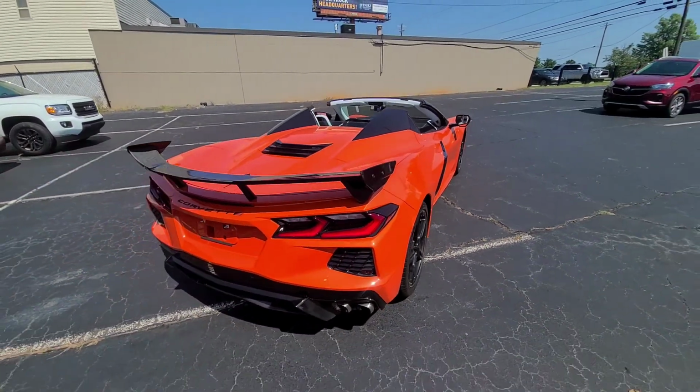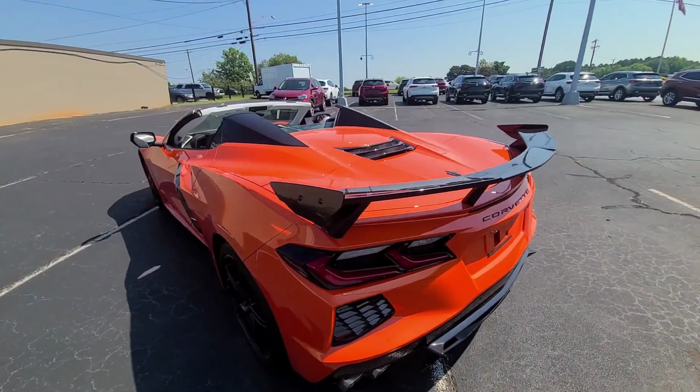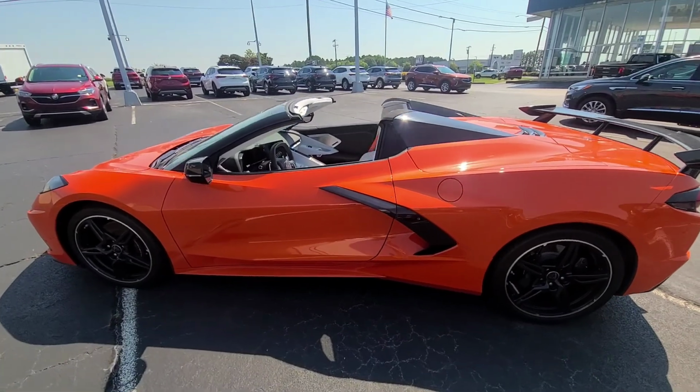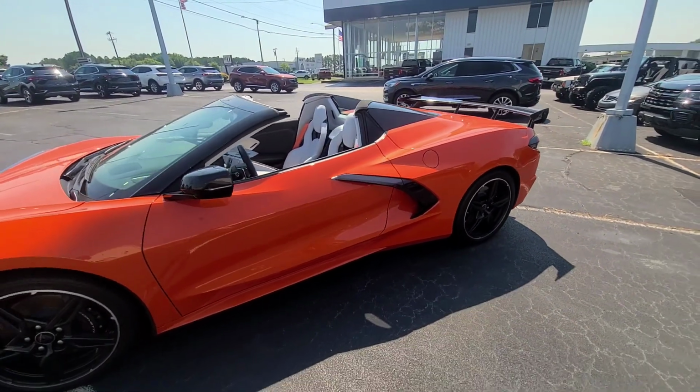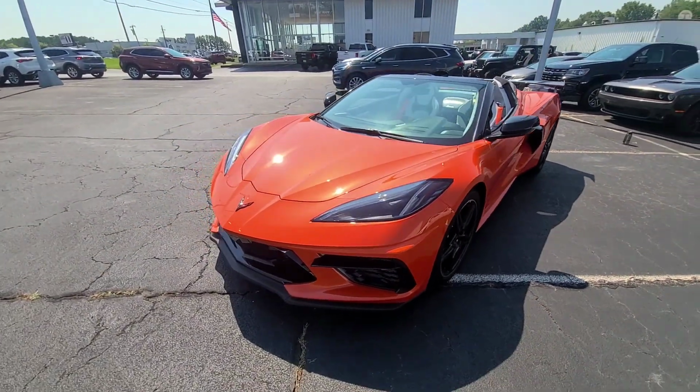And this is the first mid-engine American sports car, other than the Hennessy Venom, which there's not many of those around. But for mass production cars, this is the first. This is a first, and it's truly awesome that I'm able to film one and that we have them on the streets of America.